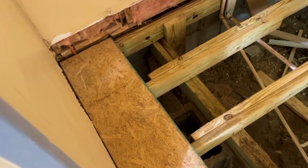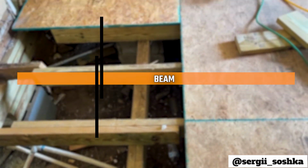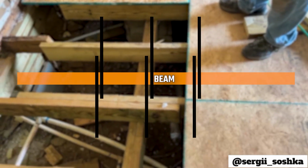As you can see, the joists met in the middle going opposite ways but sitting on the beam in the center. Remember, you need to account for where the joists are gonna meet if they run farther than the distance between the wall and beam in the center, so you have them preferably right next to each other.